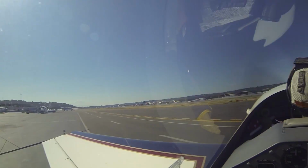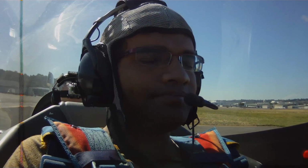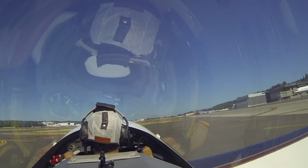Okay, we're clear left and right, here we go. You ready to go? Okay, remember to reach down and push that button. Boeing Tower, Extra 105 Mike Mike is ready for departure, 31 right, Mercer departure.